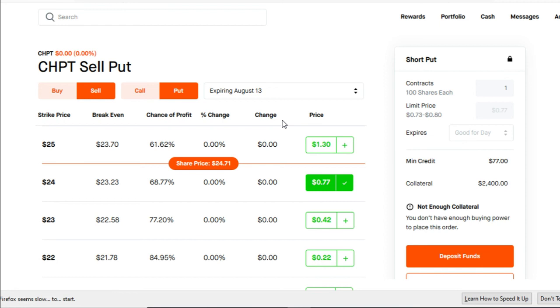Okay, here we are back on Robinhood. Now, like I said earlier, this is called the cash secured put, where you're allowed to make weekly income by leaving cash collateral in your account.